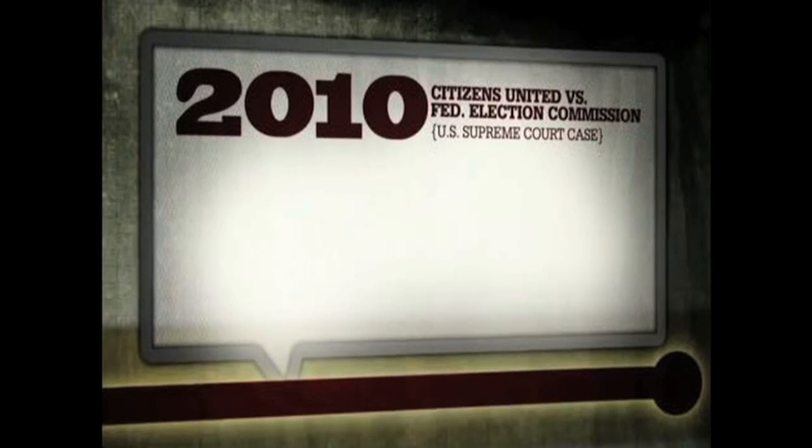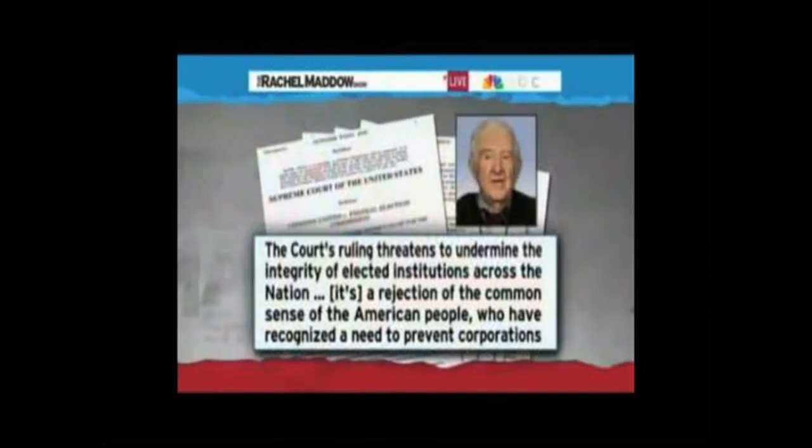Citizens United versus Federal Election Commission, 2010. Today, the Supreme Court of Chief Justice John Roberts declared that because of the alchemy of its 19th century predecessors in deciding that corporations had all the rights of people, any restrictions on how these corporate beings spend their money on political advertising are unconstitutional. The court's ruling threatens to undermine the integrity of elected institutions across the nation. It's a rejection of the common sense of the American people.